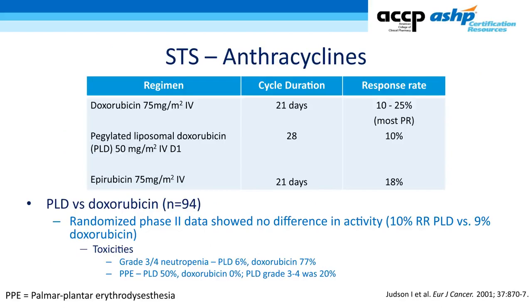To highlight the anthracyclines that are used in soft tissue sarcoma, you may see doxorubicin most predominantly. There was a trial comparing pegylated liposomal doxorubicin to that of doxorubicin, and ultimately showed no difference in activity. Additionally, epirubicin has also been evaluated in soft tissue sarcomas. The response rates listed here share similar rates. However, doxorubicin in clinical practice is most predominantly used.